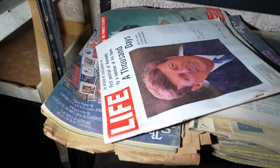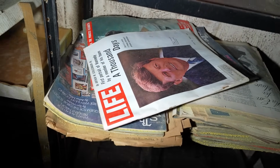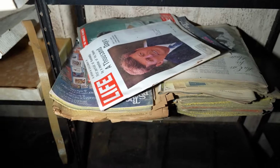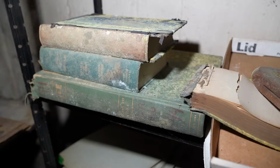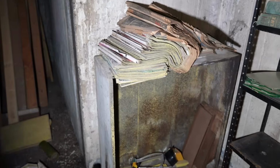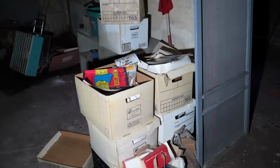Whoa, guys, look. That's JFK right there. Here's an old 1965 Life magazine right here. Probably plenty of other ones under here, but as you can see, there's mold on there. I don't want to disturb that too much. Right here, there's books. Look at these. They're yellow spores, guys. Definitely don't want to breathe that in. It's all over everything. Oh my goodness. That's gross.